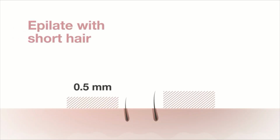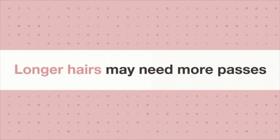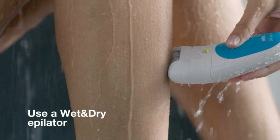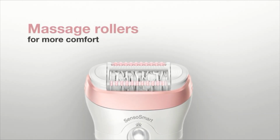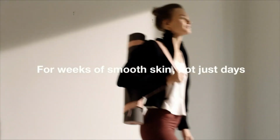Epilate with short hair. The ideal hair length is between 0.5 and 5 millimeters. Longer hairs may need more passes with more discomfort. Using a wet and dry epilator in the bathtub with warm water reduces discomfort. Braun epilators feature massage rollers that help to make epilation more comfortable. For weeks of smooth skin, not just days.